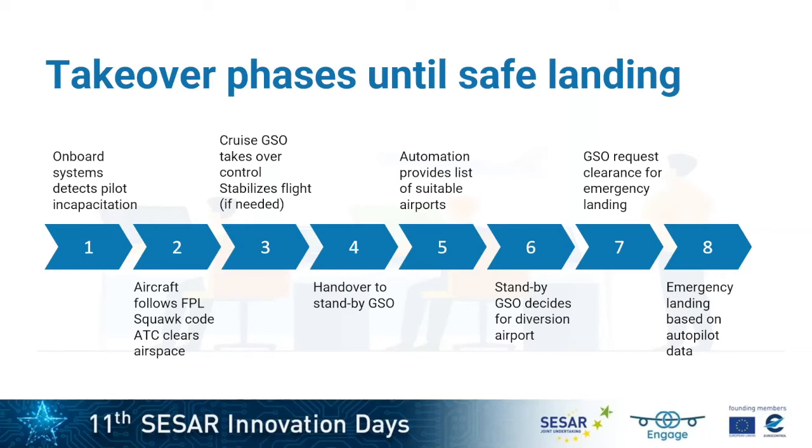The decision to alternate, to divert to another airport or keep off the flight should be taken by the person, or at least by the person that will be responsible for following it to the ground. And so the ground station pilot, in fact, becomes the ultimate authority on this decision for diversion. There is an emergency declaration and all the procedures to land.